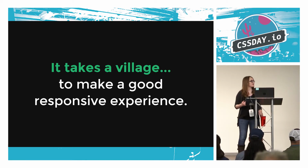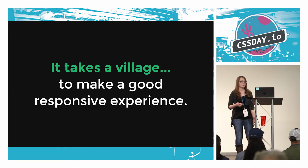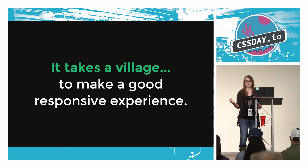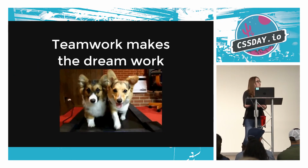So it takes a village to make a responsive experience. It's the unison of design and development. We can't really do one without the other. So it's important to work together for effective, responsive experiences. Teamwork makes the dream work.